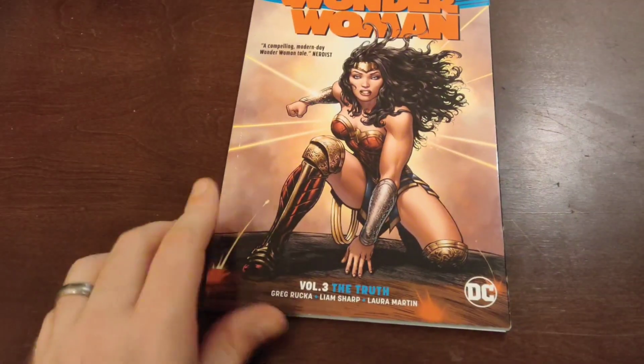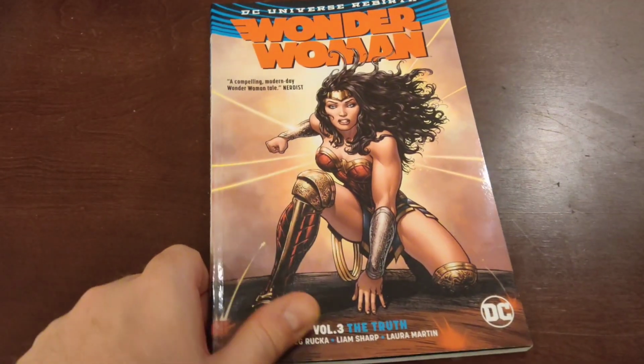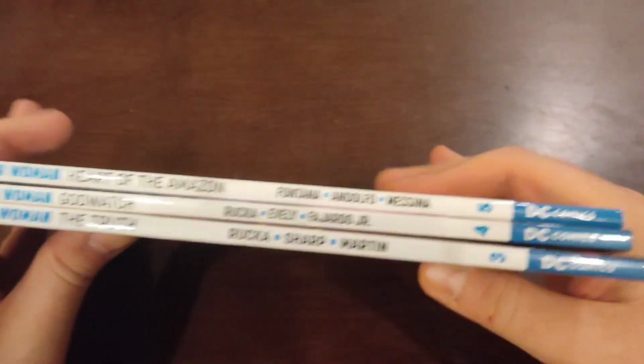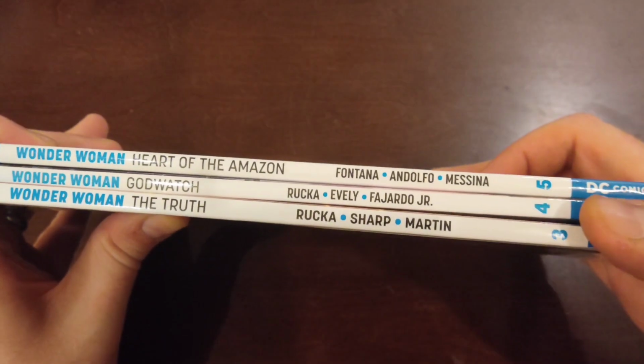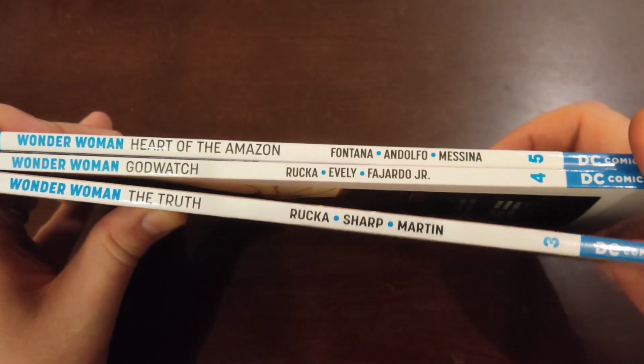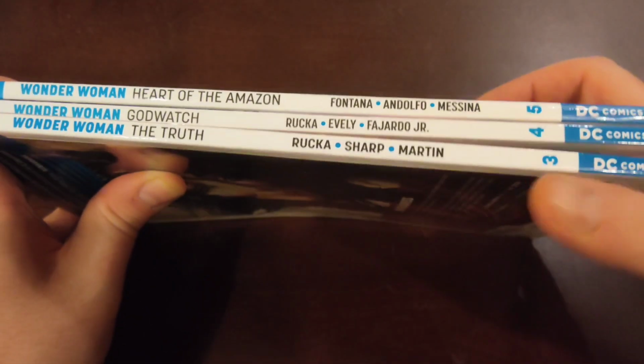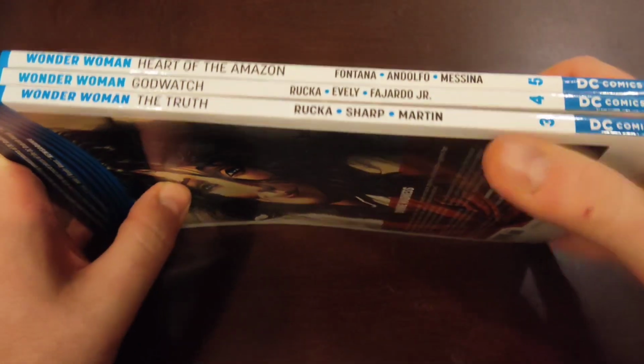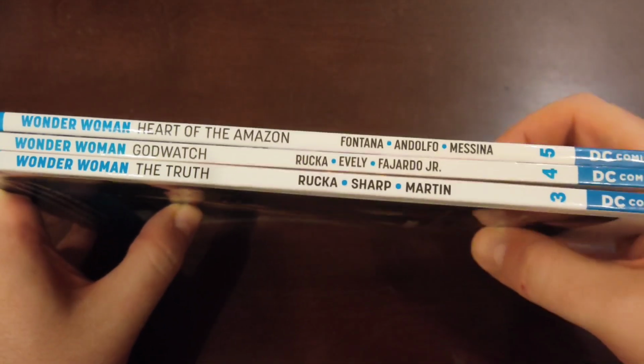Staying on the Wonder Woman trip, we've got the DC Rebirth Volume 3. Now, this was written by Greg Rucka. He's really good on Wonder Woman. And again, like with the other volume, this adds to my collection. So I now have volumes 3, 4, 5. I actually did read 4 and 5, and they are quite good, but it will be nice to get a little more detail on the story. And Liam Sharp's a good artist.